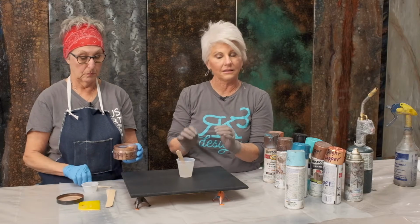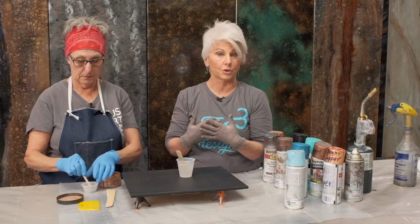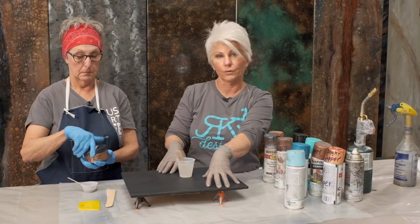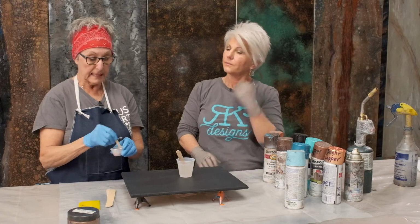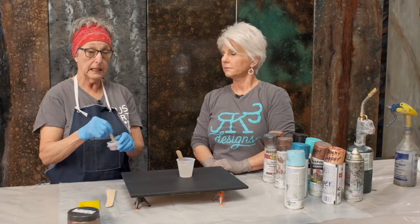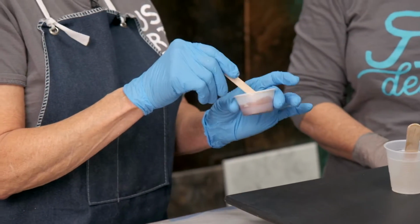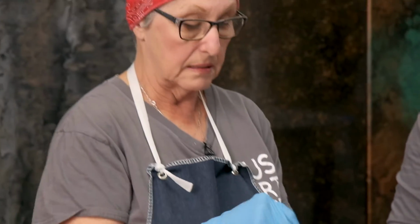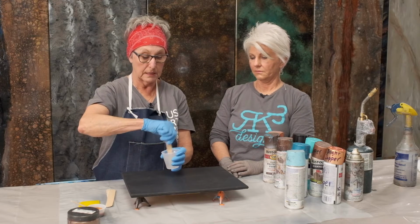All right, so we're going to get started. She's mixed up 4 ounces of just plain Stone Coat countertop epoxy, and we measure at 3 ounces per square foot. Our sample board is a 12 by 16, so it's a little over 1 square foot. The only other thing that we're going to mix is some of the copper metallic, maybe an ounce. It is strictly for accent veins.